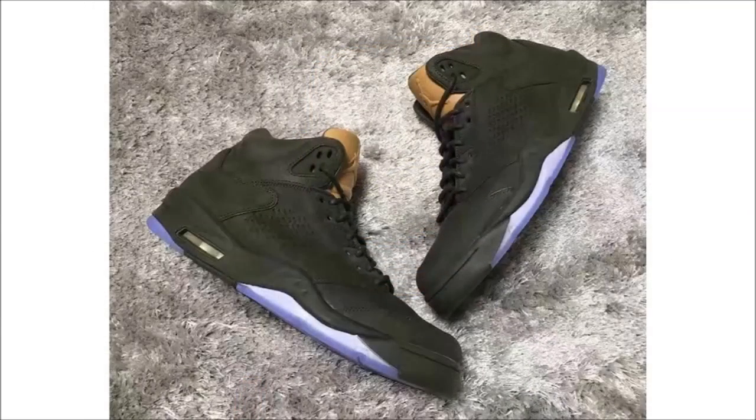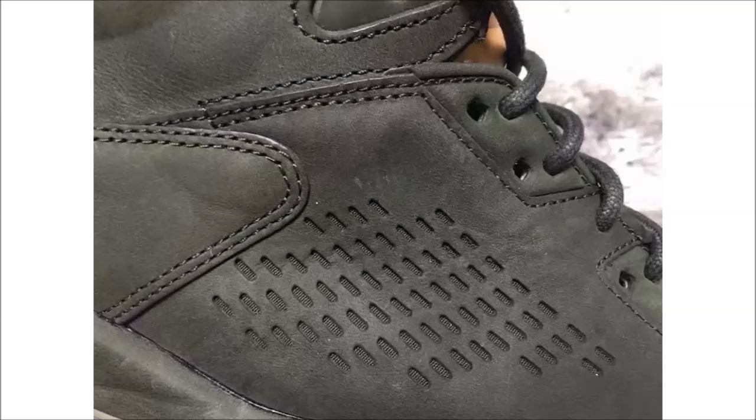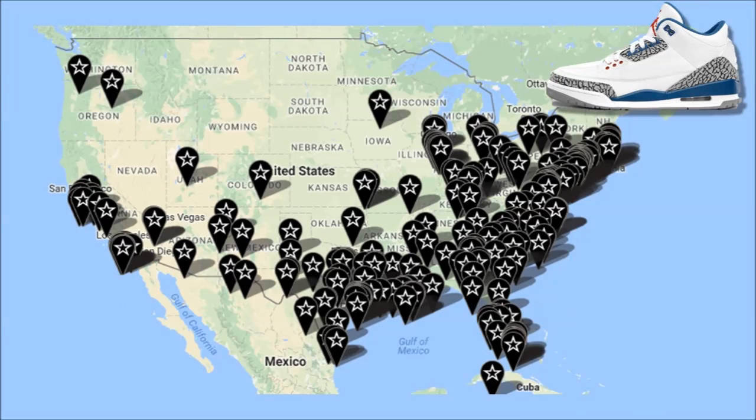According to Sole Heat on Feet, these will be releasing February 2017. And you know when I said the word premium to start this off, that could only mean retail is set at $400. And last up for today, we have the release maps for the Air Jordan Retro 3 OG True Blue.